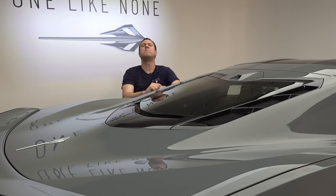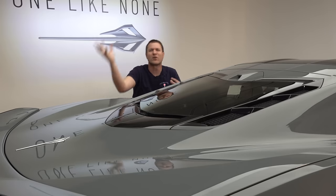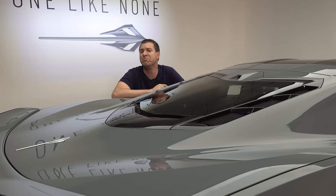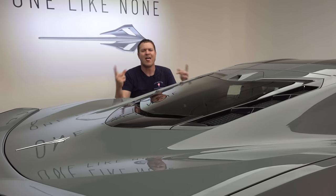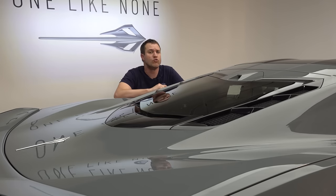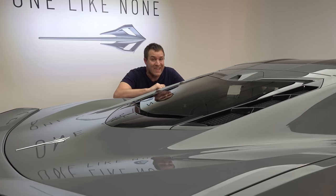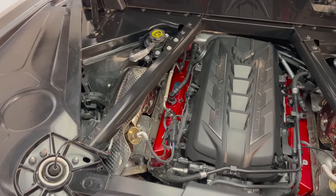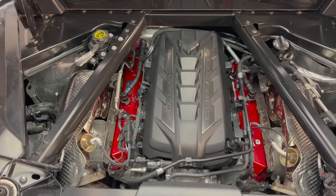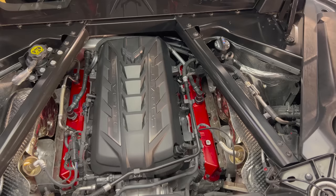So let's talk powertrain. You hear hybrid car and you think about some economical hatchback that's designed to maximize fuel economy, and it's boring and it's neutered. That is not the situation here. In fact, this car isn't neutered at all. It has the exact same powertrain, the same V8 as the regular C8 Corvette. So that's a 495 horsepower pushrod V8. Not something you often hear about a hybrid car, but that's what's going on back here.